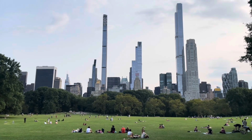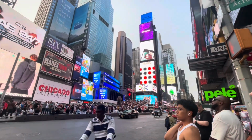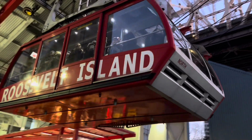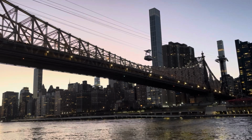Visit New York City and you'll never run out of things to do. In all 5 boroughs, there is so much to see and experience. But the last thing you might expect in New York is to ride an aerial tram. These things are for the mountains, not a bustling city with millions of people, right?